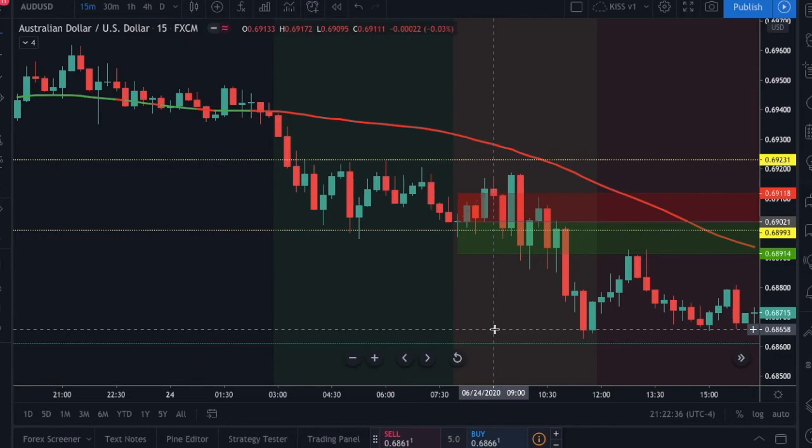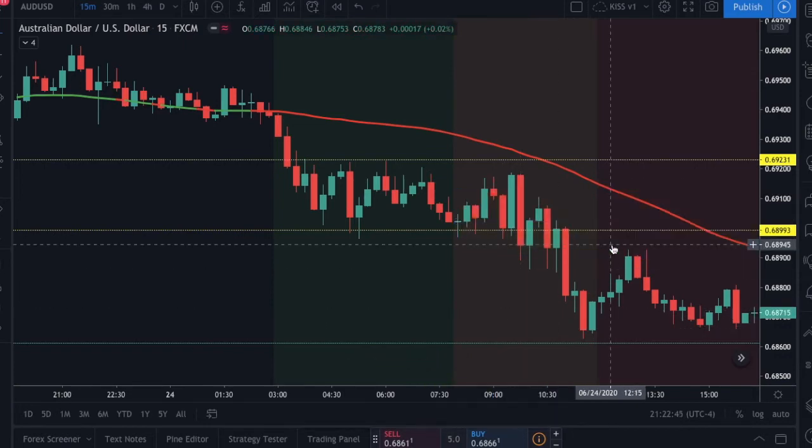But nevertheless, price never broke above the consolidation or above the 50 moving average, so I was still confident that price was going to go down, and I wanted to give this trade another chance, so I waited.